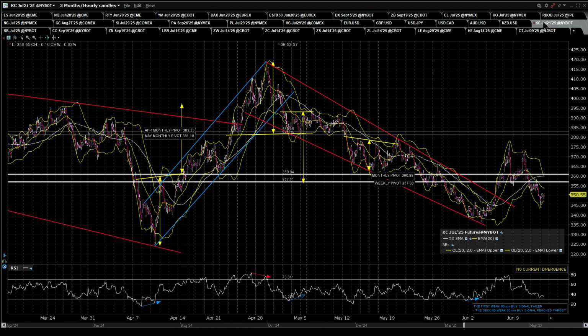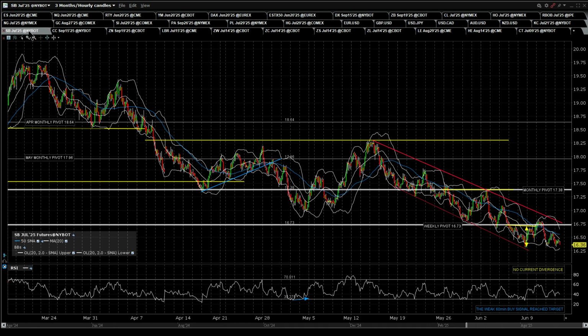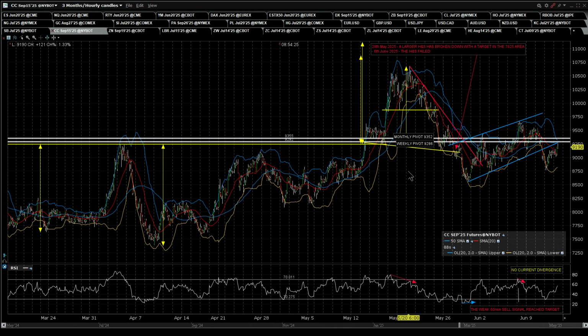On KC, wondering about seeing a retest of this low here. This isn't really looking like an IHS at the moment. No current divergence. On SB, still looks like I'm leaning towards seeing a retest of this little low here. That could be the second low of a double bottom. Still looks like this is basically just a rough channel going down. So we'll see how that develops, but at the moment that hasn't broken up. On cocoa, we've got a bear flag which has broken down with a target and a retest of this low. No current reason to think that isn't going to deliver.